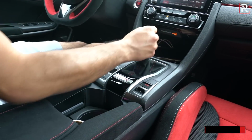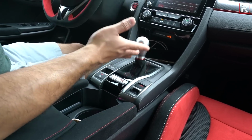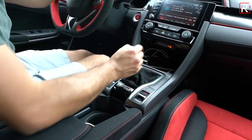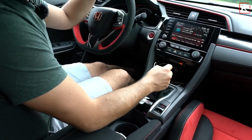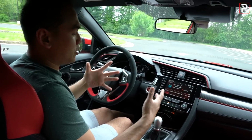Honda also says they made some updates to the shift boot, where they added this fake Alcantara on it. I think it's a huge improvement. In fact, the shifter itself, when I drove the 18 Type R that's next to me, I found that this new one just feels much more balanced and it's easier to go through the gates.